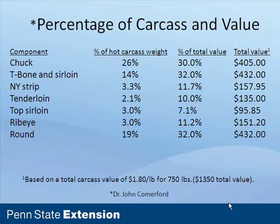Well, this is pretty handy too, and I just threw this in yesterday, so I had trouble doing the math on this. Maybe someone can help. But I think it gives you a basic idea, and I've seen other versions of this on the internet as well. Knowing about what percentage particular cuts are to the overall. So if chuck is going to be 26% of the carcass weight, as a percentage of value it's 30% of the value. How many steaks are you going to get out of T-bones and sirloin, New York strip, tenderloins? Now, obviously, there are new cuts coming on all the time, right?